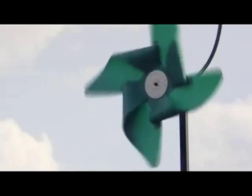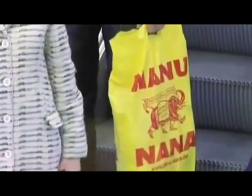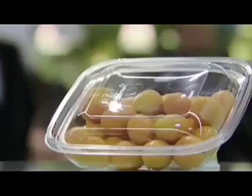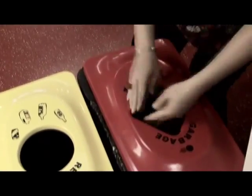Almost half the plastics that we use are thrown away after just a single use. The problem is, there is no away, and plastics can take hundreds of years to degrade, so every single piece of plastic disposed in our red or yellow bins that has not been recycled still exists.